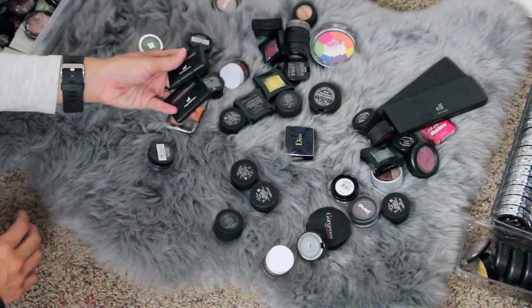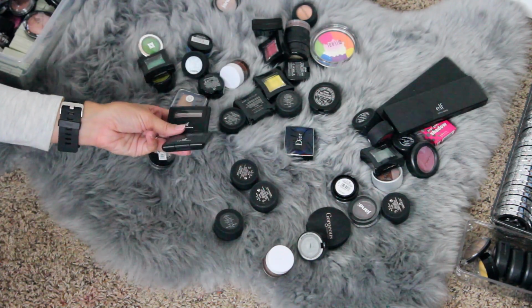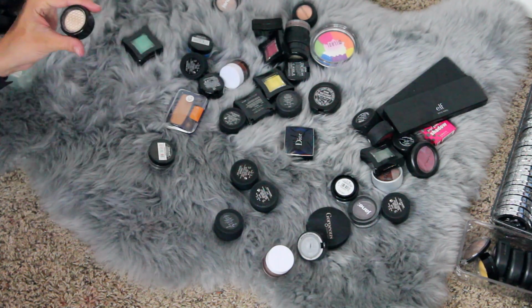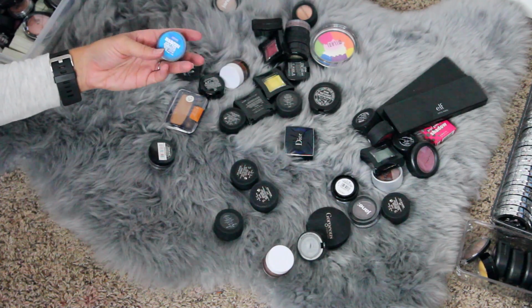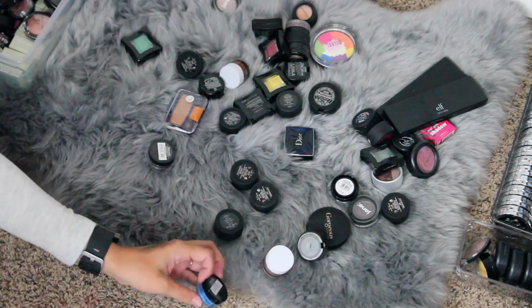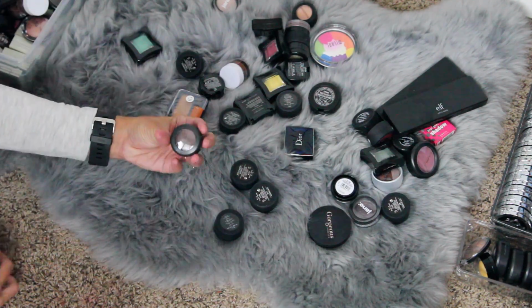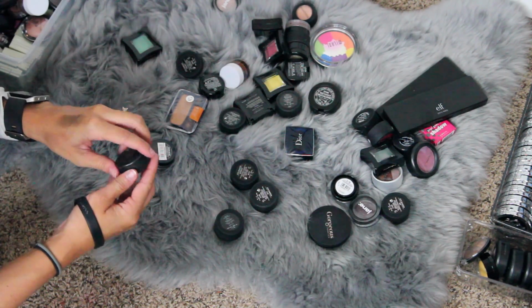These e.l.f. eyeshadows I have used once or twice maybe. So I'm going to get rid of those. Another Jordana in here, another Iman that I don't use. This is a Color Tattoo pigment that I'm going to keep. It's a blue one. It's really pretty. I'm going to get rid of this e.l.f. smudge pot. I'm going to keep my MAC eyeshadow and handwritten.